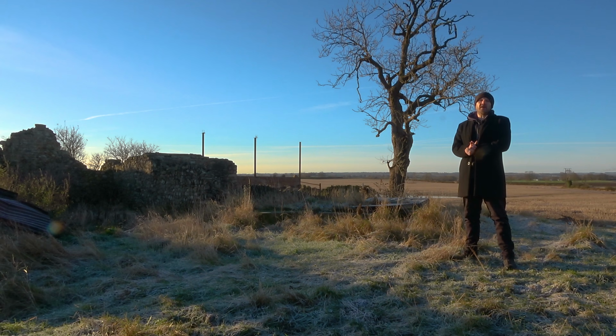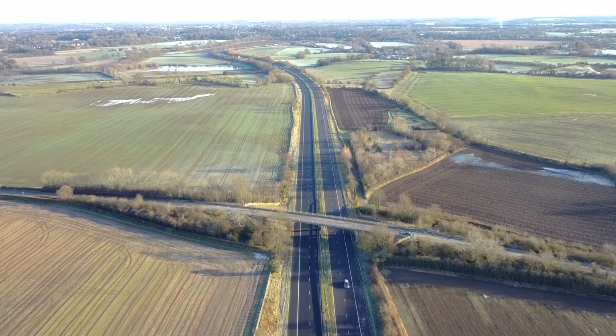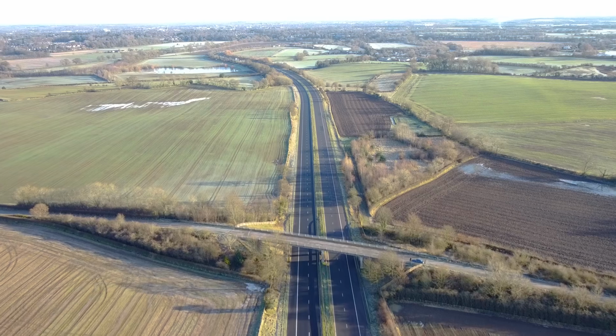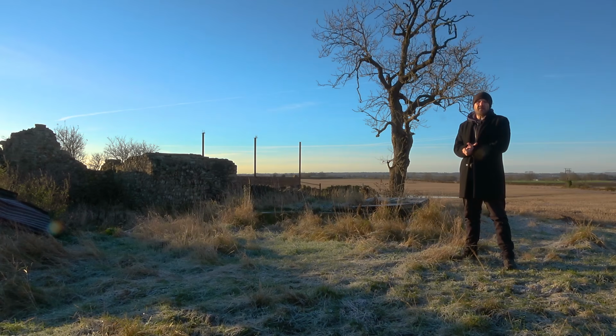As mentioned earlier, the A66M has no notable features, which in itself might be a notable feature. It's remained as per its original 1960s design since opening, with only minor changes made to things like the road signs over the years. It doesn't even have street lighting. Exploring the fields on either side of the A66M reveals a couple of interesting things.